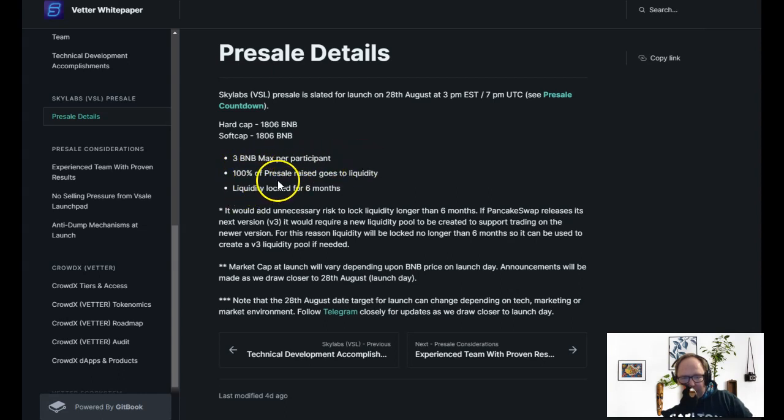100% of the pre-sale raise goes to the liquidity. Liquidity locked for 6 months. It would add unnecessary risk to lock liquidity longer than 6 months. If PancakeSwap releases its next version 3, it would require a new liquidity pool to be created to support the trading on the new version. And for this reason, liquidity would not be locked longer than 6 months, so it can be used to create a version 3 liquidity pool if needed.